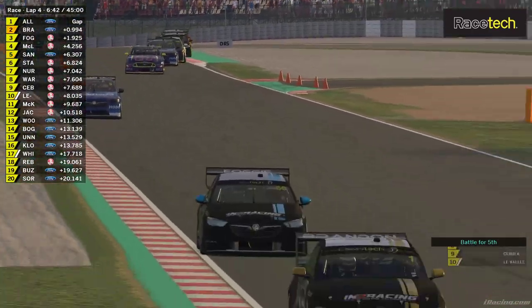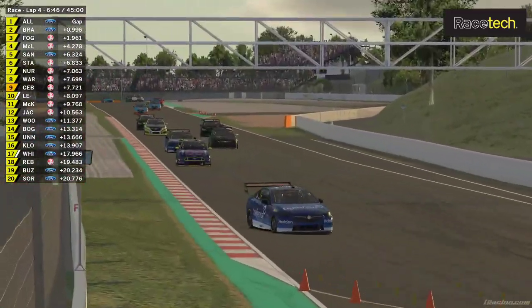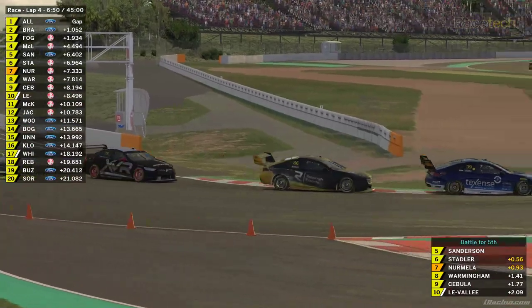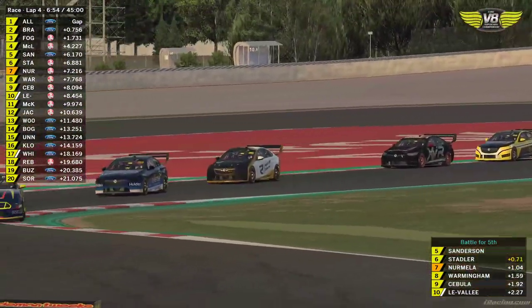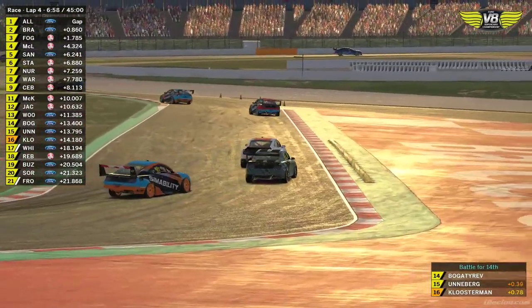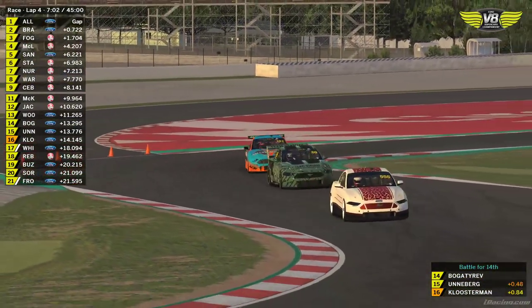At the front of the field, Foggy, as you were saying, with the fastest lap of the race, closing in on Brandon. And look at here, they go two, three wide. Nurmela, Warmingham, and behind him Stadler in front, no way through. And also Tony Klusterman again not having the best of rounds. He's still struggling a bit, I think, to understand this car.